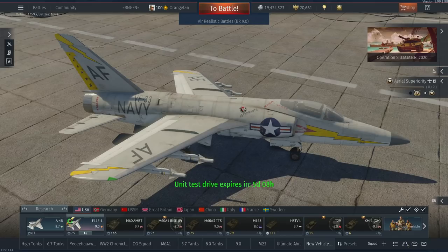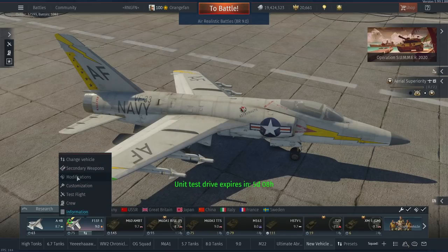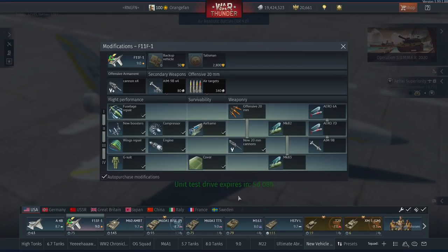But let's take a look at the modifications here. So when everyone unlocks it at the end of stage 10, or after you get 10 stars, or after you buy it, whatever, it will come in a completely stock form because it's an event vehicle that is a higher tier, so not a premium, unfortunately. So you'll have to get your first tier.